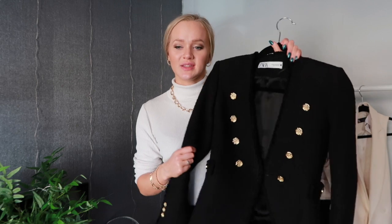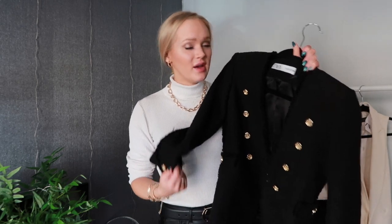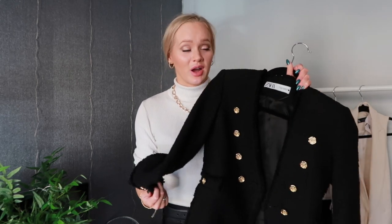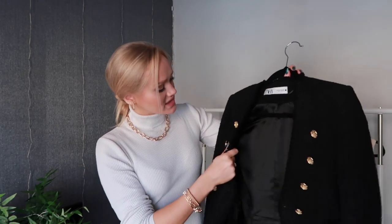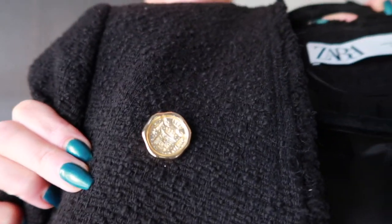So it's actually fairly lightweight. It's not as heavy as the original Balmain ones that you can get, and obviously it's a fraction of the price. The Balmain ones usually I think are about 1,400 to 1,600 pounds. Still quite dear for Zara. This was £79.99 I believe, but it's really nicely made. I love the way it's been finished. You can see there's quite a lot of detail. Gorgeous tweed fabric, and then the buttons have a lot of detail on them as well.